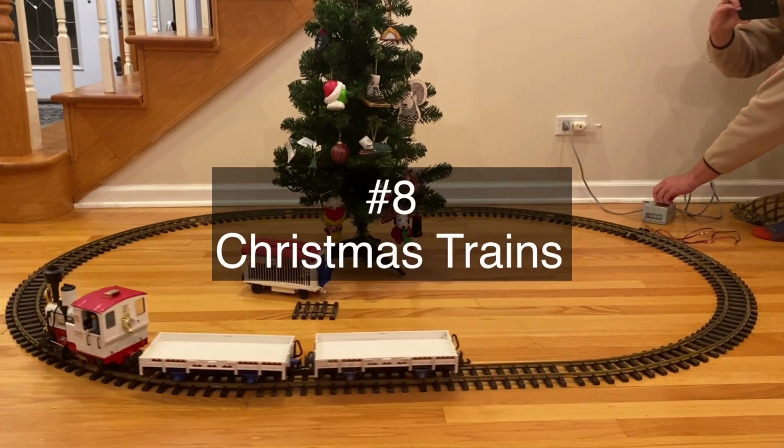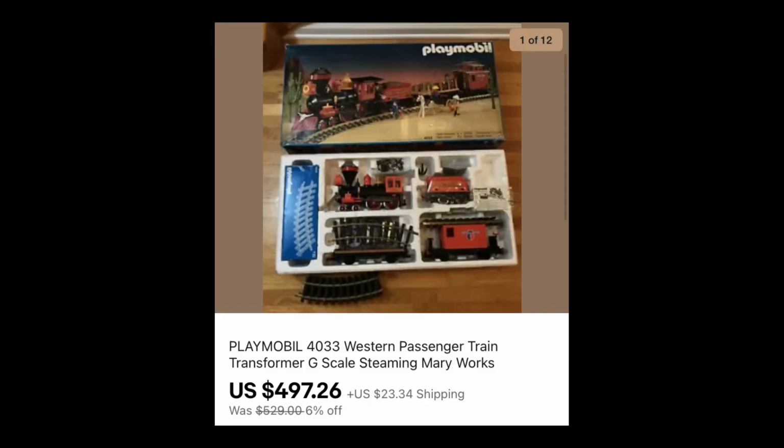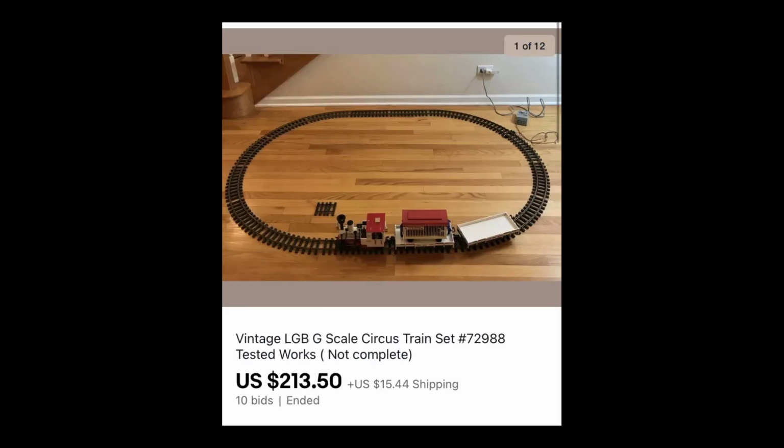Number 8 on the list is Christmas trains. Now, people buy trains for around their Christmas tree, and they really like the vintage ones. We sold a vintage Playmobil train, a vintage Thomas train, a vintage LGB train, which was like a circus train that was really cool. So we sell a lot of trains. Just make sure the year is vintage and that they work.